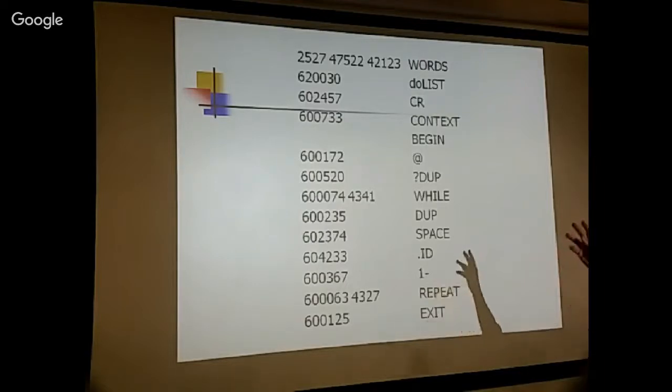So here in memory, this is the word as it appears in memory. There's the link field I didn't show, which is the address pointing to the prior word, and then the 25, 27. This is the first character W with the count 5. If it is listed in hex you can see the character and the count, but it is in octal, so it's kind of fuzzy. The first instruction, because it's a high-level word, is a call to do list. It calls do list, and then it saves the IP and points the IP to the next word and starts to process this list.